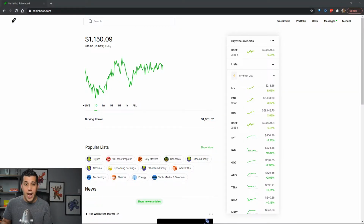I'll be going over my Robinhood account here, and I don't actively trade on Robinhood because I don't believe, for me, as someone who trades as high a volume as I do, that Robinhood is the best platform, especially for day traders. So the first thing that I want to talk about is the execution time. The execution time on Robinhood is extremely slow when it comes to day trading. So one of the pitfalls that I would definitely not fall into is day trading on Robinhood.